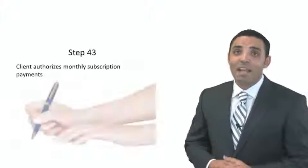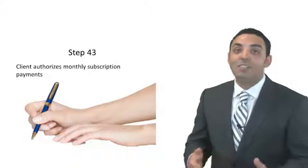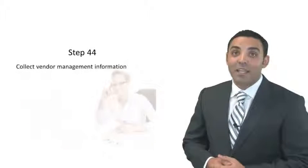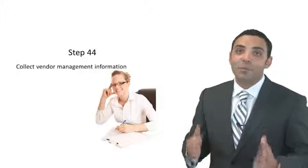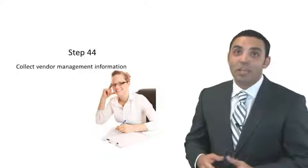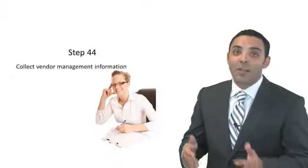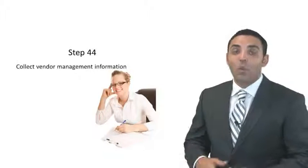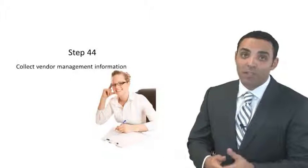The next step includes having the client complete any of the necessary financial arrangements to consummate the relationship with the sales professional. Step 44 occurs by collecting all the information about the client's existing vendors that hasn't previously been assembled in order to begin the process of adding your organization as an authorized point of contact with them to facilitate your solution deployment or any other ongoing vendor management duties afterwards on behalf of your prospect.